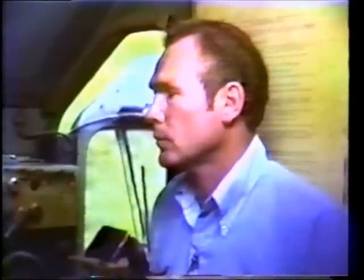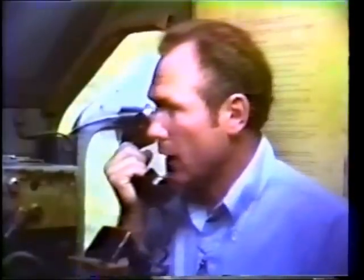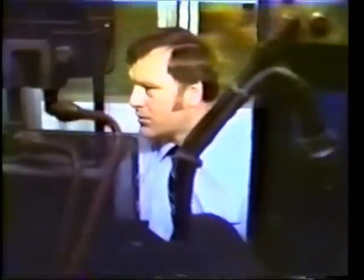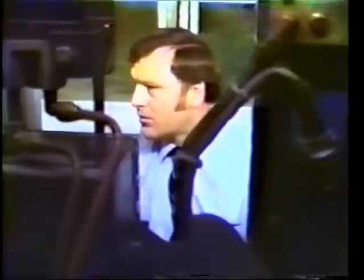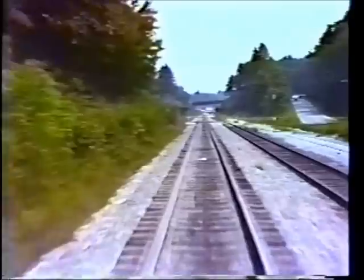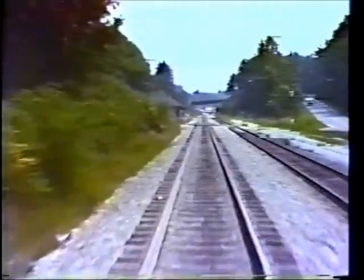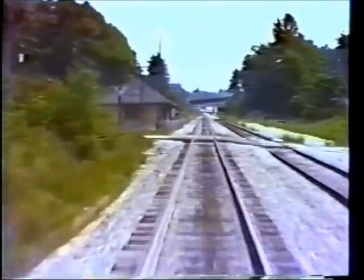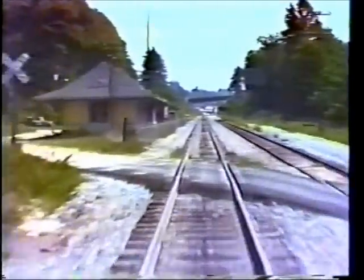From Pace's on over to Melrose, the engineer handles all our radio communication with the conductor on the caboose. Normally, this trip takes about 20 minutes, but today, your trip down with us will take much less as we show you just some of the highlights. Right now, we're coming up on the Saluda Depot. We're in Notch 8, running 20 miles an hour. We're still on a 1.4% upgrade headed toward the crest.